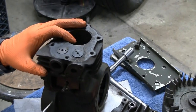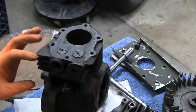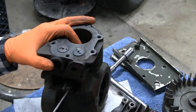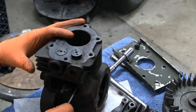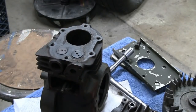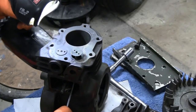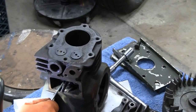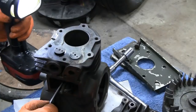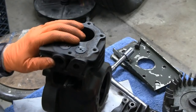All right, let's see what we got here. I'll try to keep you in frame now, sometimes I forget. Okay, that's good. So far, so good. There's your intake valve. Let me get a light. That looks pretty good. There's your exhaust. That's a pretty strong spring there. It's crazy strong. That actually looks pretty good in the seats. So the block looks good.